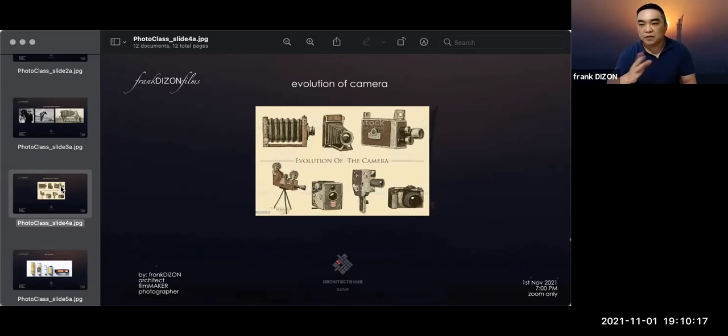Those were launched in the 1930s until you have those TLRs, you know, twin lens reflex cameras. And some of you already know those ones that you photograph from the waist level. And I know most of you know already about Hasselblad's cameras before. Those are medium format cameras until we have the DSLRs that we have today and mirrorless cameras right now, right? So from there until now, we have all of these.